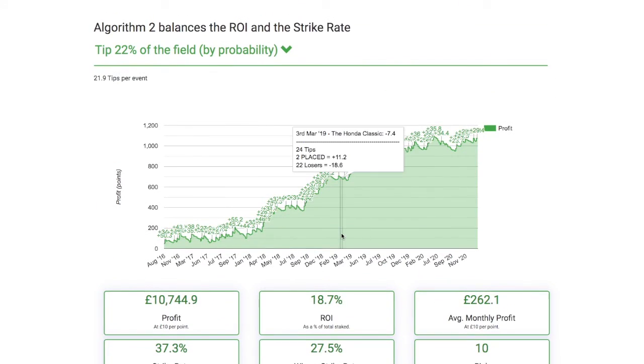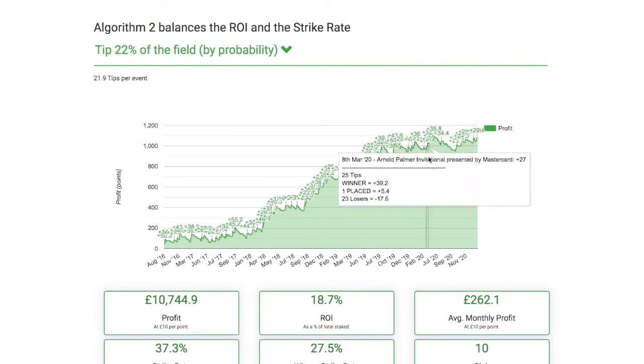Next is our diversified algorithm. This is the safer, more consistent algorithm as it bets 22% of the field, making it safer, however the wins are smaller. The algorithm has been consistent since the very beginning. As you can see, we started with 0 points and now currently have 1,074 points.